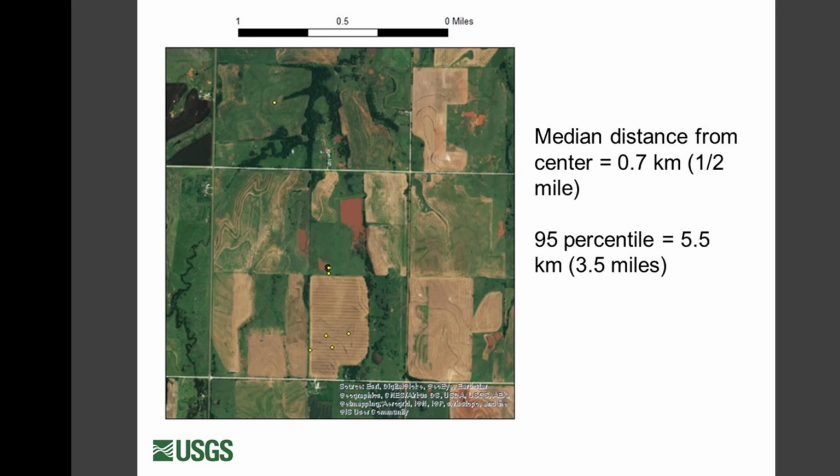And what we find is about a half mile is about where the median is. So half the time, they're less than a half mile from the central area where they spend their time. And the other half the time, they're greater than a half mile. And if you think about this out to the 95th percentile, just trying to incorporate most of the data, we get to about 3.5 miles.